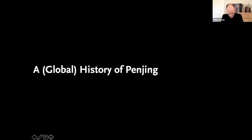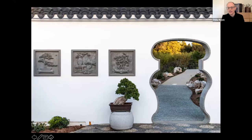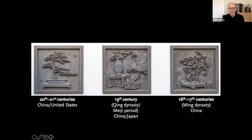So basically what I'd like to talk about is a lot of the points that John and Mr. Cho were just making about this cross-cultural pollination of penjing and bonsai. And I'd like to do that by talking about three tiles that are in the penjing court. So this is the Taiwanese ficus that I like so much. And just above it are three pictorial tiles. And they tell a kind of mini history of three moments in the exchange of penjing and bonsai among China, Japan, and the United States.